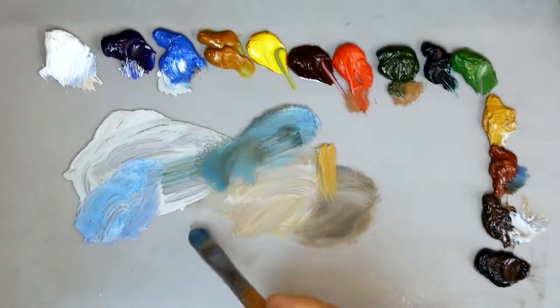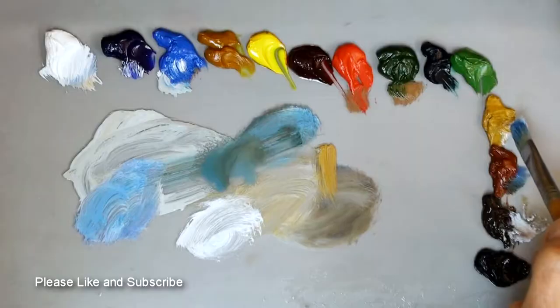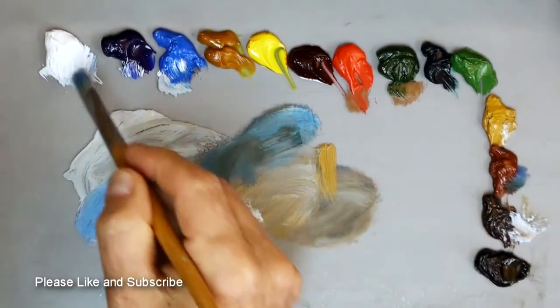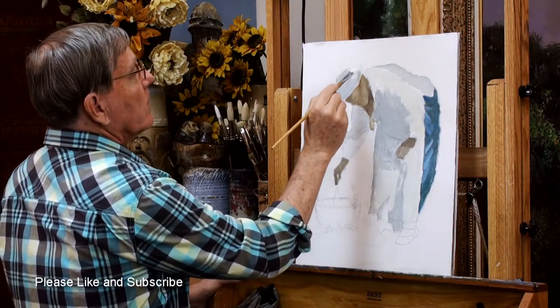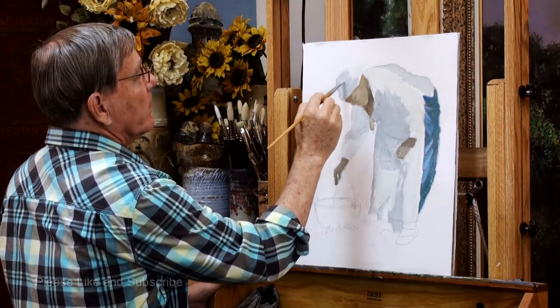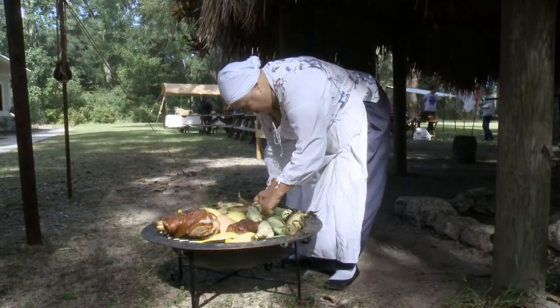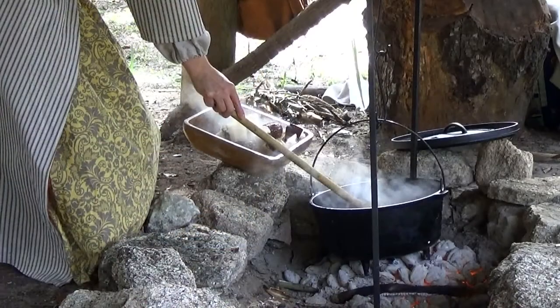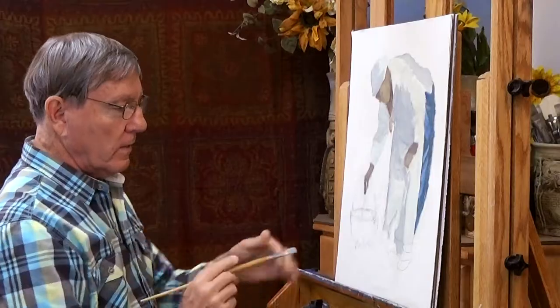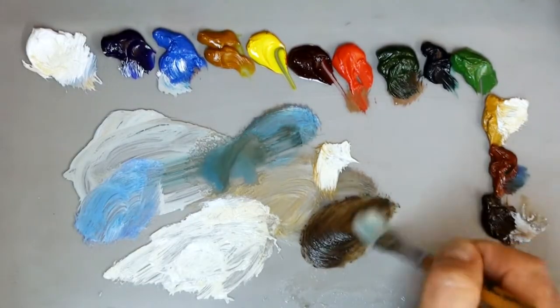All right, let's continue with the dress here, and I'll add some yellow ochre to that, just a touch, with my titanium white. And I'll go up here and put a little of that warm color on her headscarf. Now the photograph I'm using does not have the pot down here. She was actually working on some other food preparation at the time, so I've used another reference photo to sketch in this pot. And it's quite dark, it's very dark.